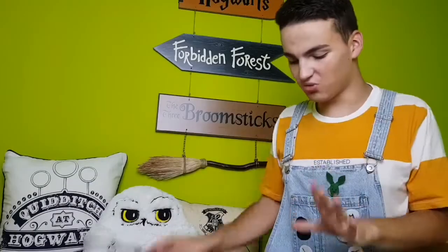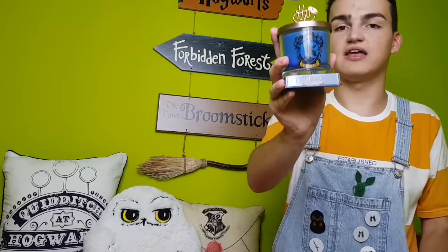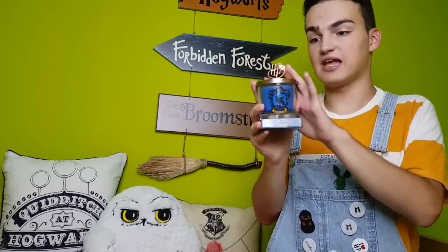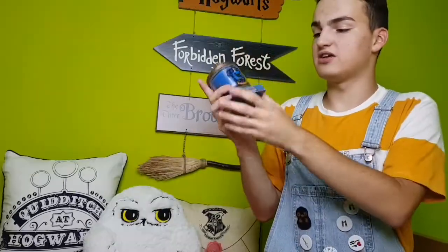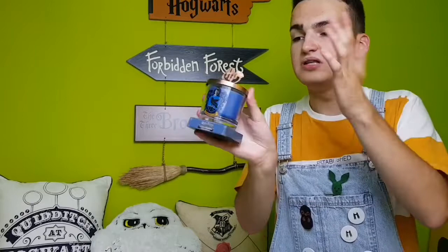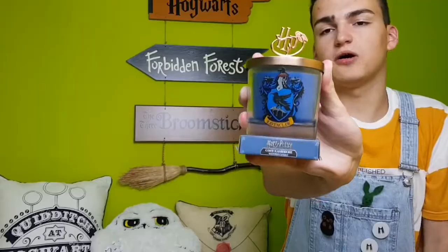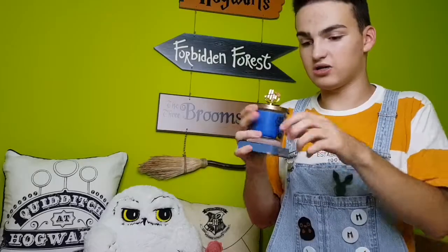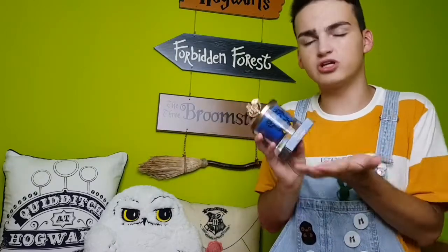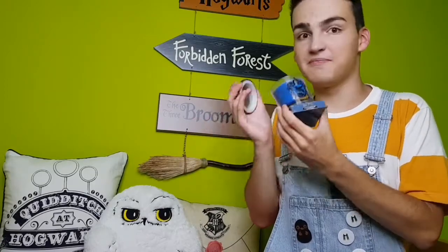The next thing I bought is this gorgeous Harry Potter Ravenclaw candle, and I fell in love with this one when I saw it, and they had all 4 houses plus the Hogwarts one, 5 types of these candles. I'm in love with this Ravenclaw crest here, and it smells amazing, with this adorable HP with little snitch detail on the top. It was very well packaged, it was so hard to open. I haven't burned it yet because I don't want to destroy the original design and the original look, and I just want to keep this one like this, and it smells amazing anyway.